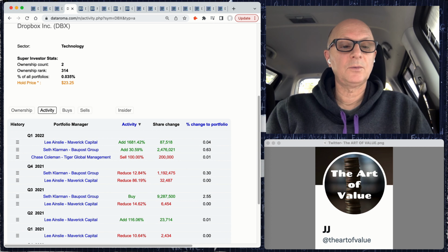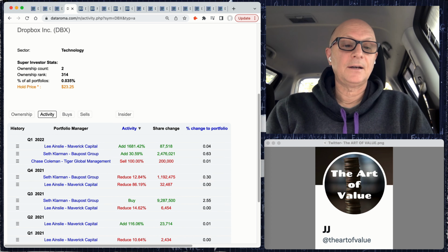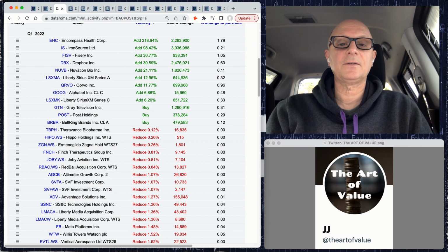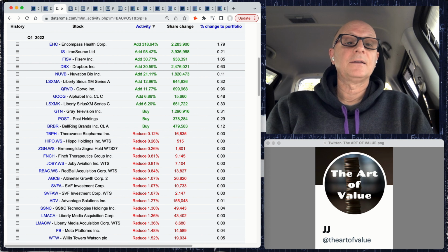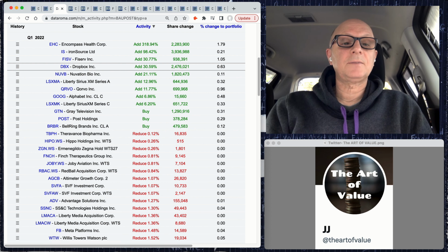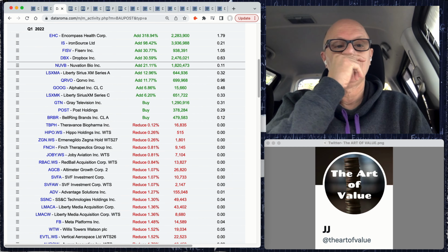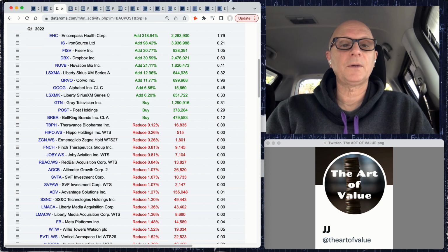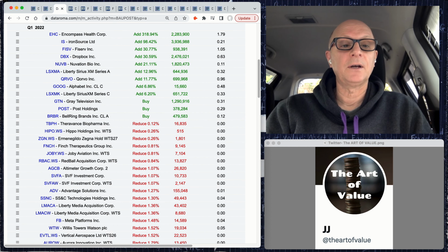And Tiger Global, Chase Coleman, Tiger Global Management sold 100%. Some of them have lost a lot, kind of similar to ARK in a way, in the last 6 months to a year. So those are what interested me of Seth Klarman. The Dropbox is worth looking into. I keep meaning to note that down and have a look into it, because it's not a large cap. I haven't brought that up here, and I'm not sure of the market cap, but I'm going to look into that one.